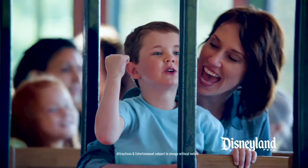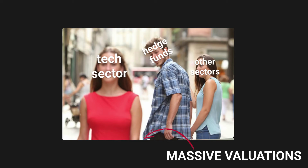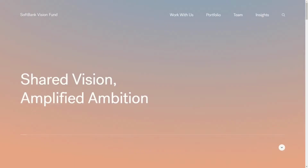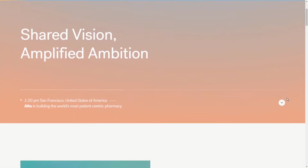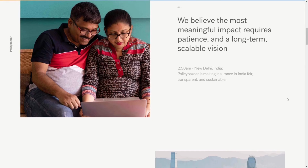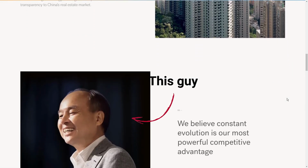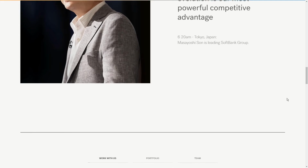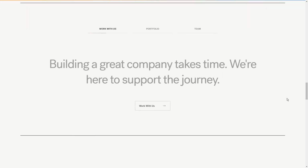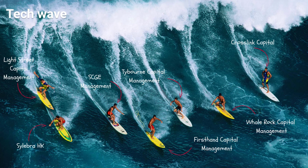Another reason why tech companies are an attractive option is that they are propped up by massive valuations. One notable driver of these incredible and often ridiculous valuations is SoftBank's Vision Fund, coupled with unreasonably optimistic investors. SoftBank is the world's biggest technology-focused capital investment fund. The founder of the fund, Masayoshi Son, is a strong advocate for technology startups. With such a huge amount of money flowing into the sector, it is no surprise that hedge funds are piling in to ride the waves.